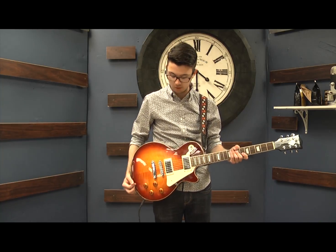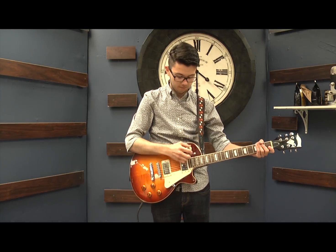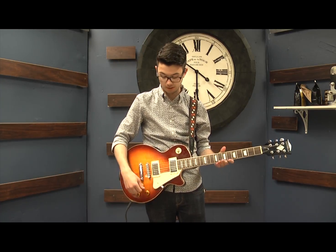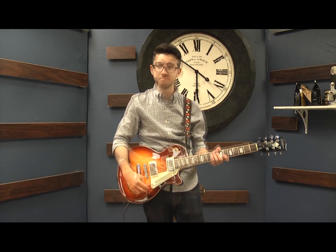But what's cool about this guitar is I can actually make it into a single coil pickup by pulling on the knobs here. And as you can see, it might be a little hard to hear, but there's more buzz coming from there than there was with the humbucking pickup. So I'm going to go back to my standard here.